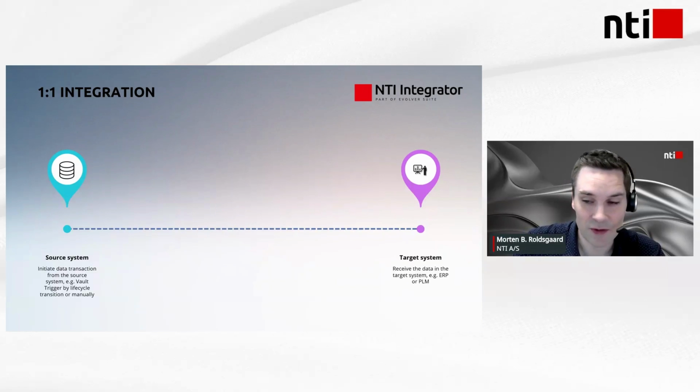In the source system, we want to trigger this integration somehow. We can do that in various ways. That could be a right-click menu, a button, or it could be on a lifecycle state change. So when we put something in a release state, then we also want the integrator to be triggered and to transfer this data from our source system to our target system. This is just to settle some terms, as I will mention these things a few times. The target system could, of course, be anything really: an ERP system, a PLM system, or Vault, for example.